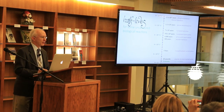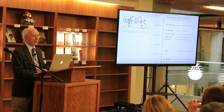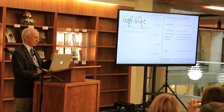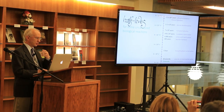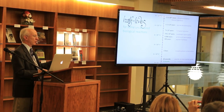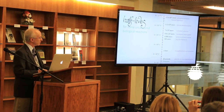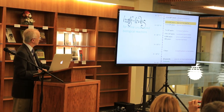The reaction catalyzed by phosphatases has a half-life of 10 to the 12th years. So that means that this is the half-life for this reaction under completely neutral conditions, at room temperature, just in water, no acid, no base, no catalyst. Now, to give you some sense for how slow this is, here's the age of the Earth.